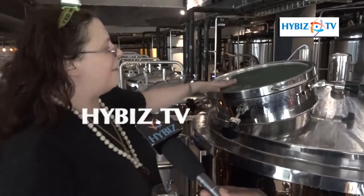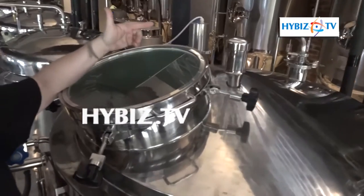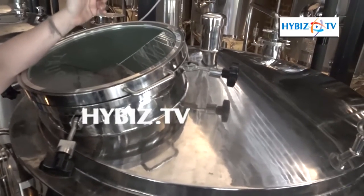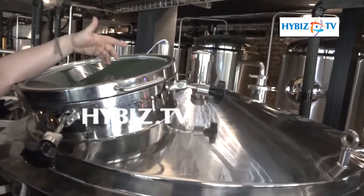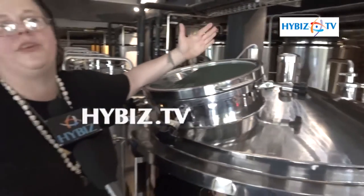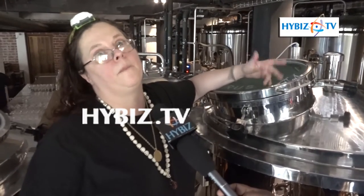And after this point, it goes through the heat exchanger, and it's going to be reduced in temperature from 100 degrees Celsius down to 20 degrees Celsius. And then we're going to mix it with the yeast, add some oxygen, and let the yeast do what they do. The yeast are the hardest working individuals in our brewery. They work far harder than we do, and we bust our butts here.